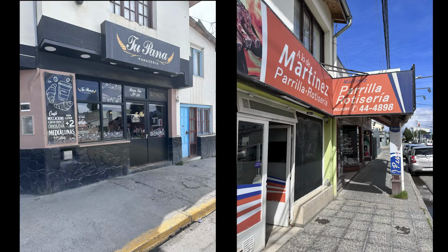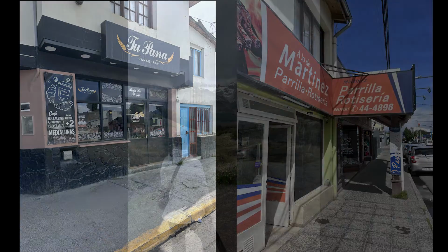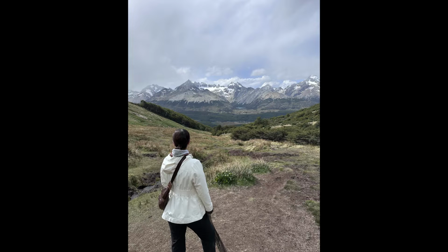And because we stayed in a residential area, we really got to experience that. We had a bakery that we loved going to. There were all these cute little local spots. It was just so peaceful, tranquil, and just beautiful.